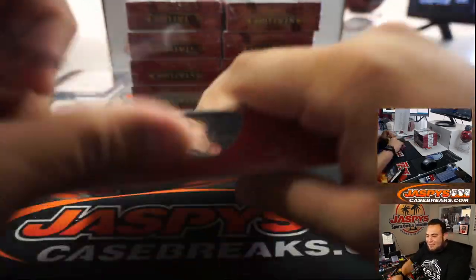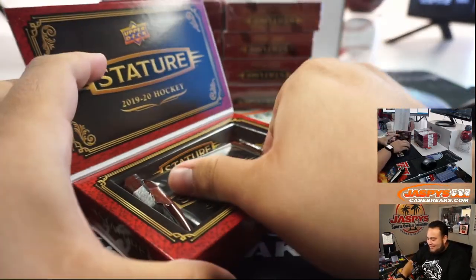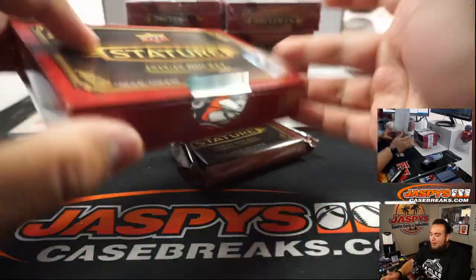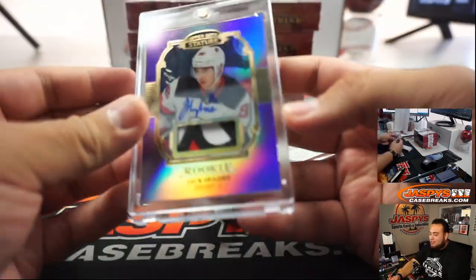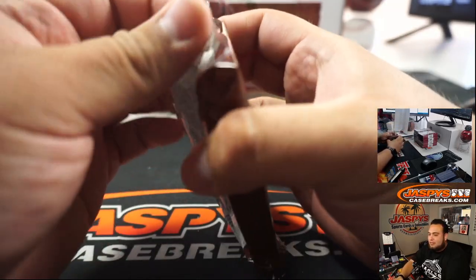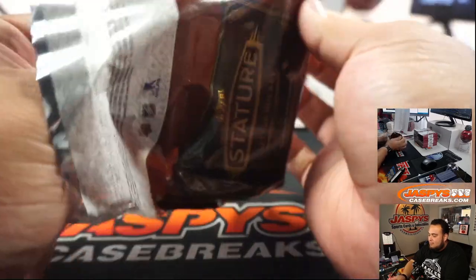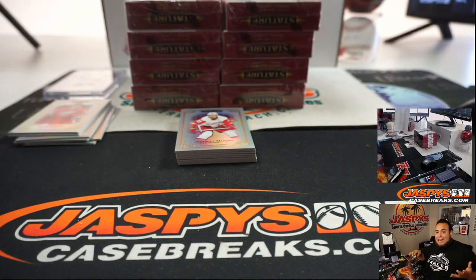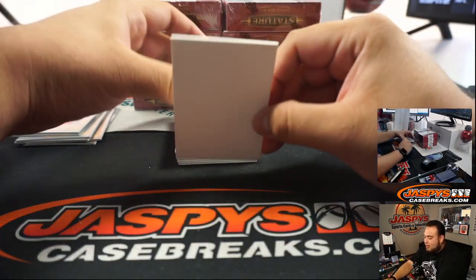I mean, we're not talking Connor McDavid money right here, but it's pretty good. That's definitely money back. I mean, you can't really put a price tag on 101, though. Especially since this is like the first time Stature has ever come out. So, I mean, it's definitely really nice. But yeah, this dude's like 19 years old, you know. Plays for the Devils. Devils not the best team right now, so give that guy a shot, you know.